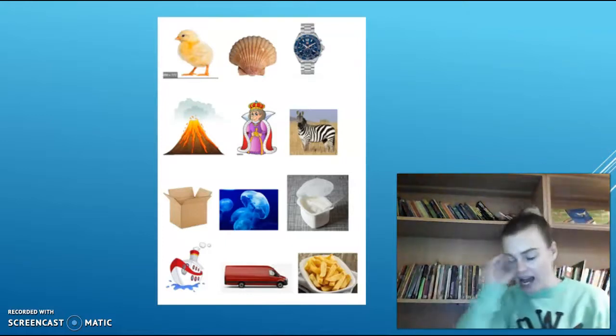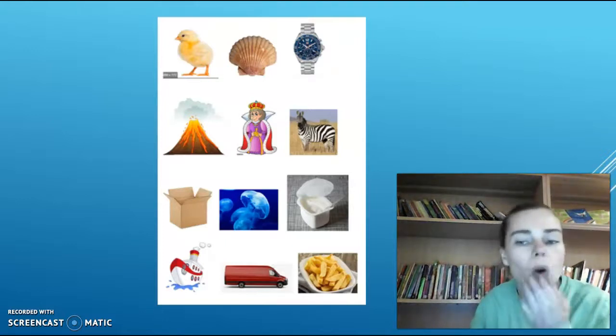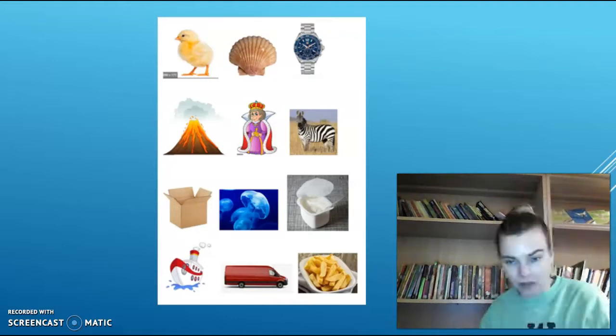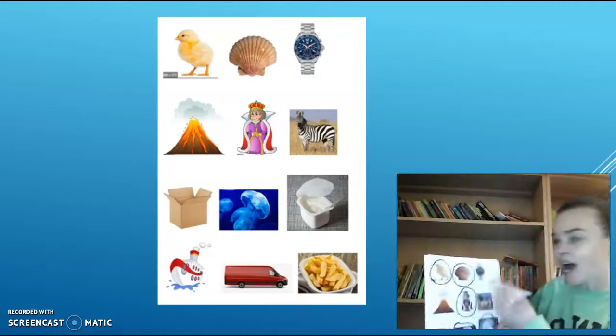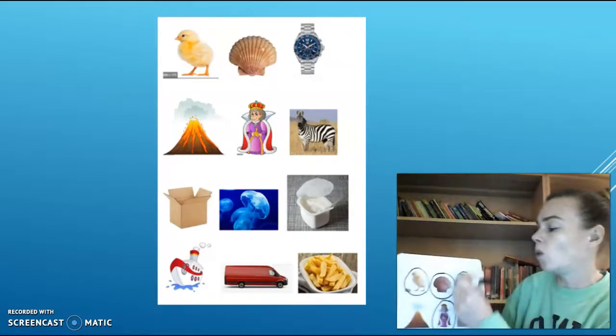Last one. I spy with my little eye something beginning with w, w, w. Pause me, try and find something beginning with w. I found a watch. Watch starts with w, w, w for watch.